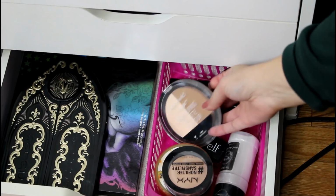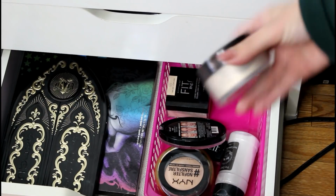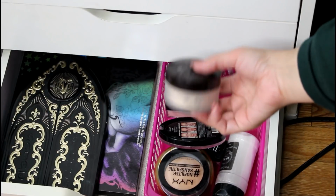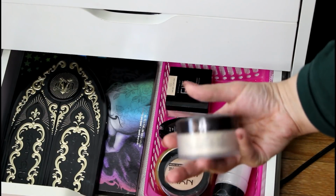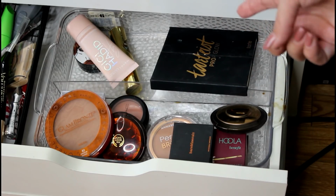And then, yeah, I think just the Laura Mercier. I know it's kind of large though. This is the only thing I'm a little bit worried about size-wise in this bag. But I don't think there's anything really a lot smaller than this in my collection, so I'm gonna grab this. I'm not gonna bring anything contouring-wise.